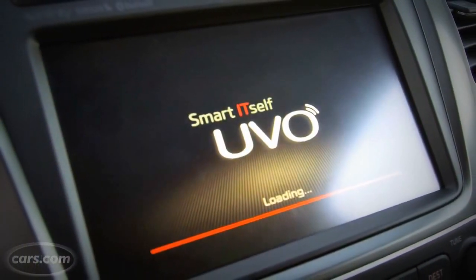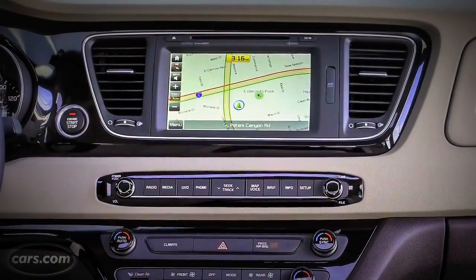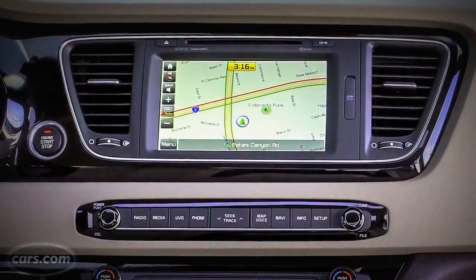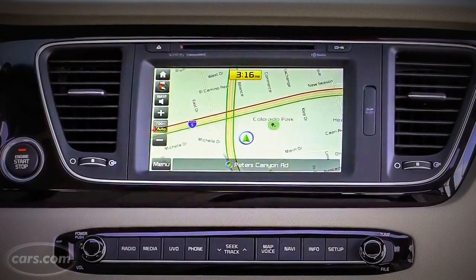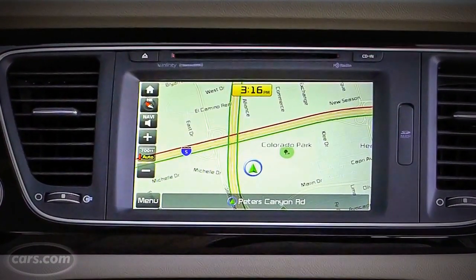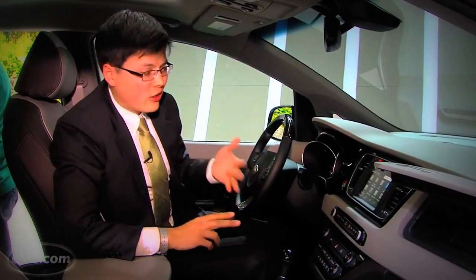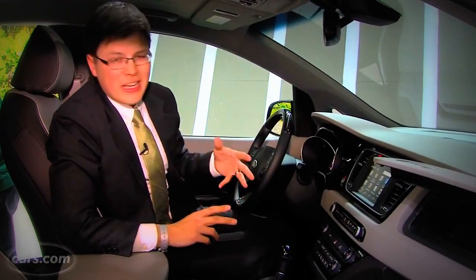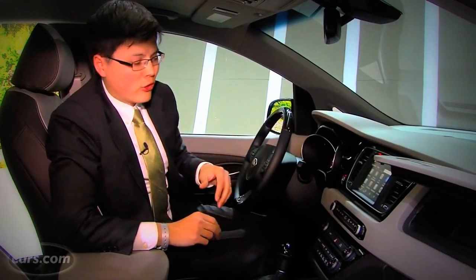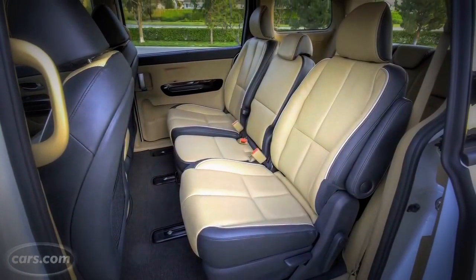Kia's YUVO system, that's standing for Your Voice. Pretty easy to use, we found in past Kias with YUVO. It's got a lot of features. It's got Siri eyes-free capability. It's got iTunes and Google Play features. It's also got a few parental controls, things like geofencing and a curfew alert, though I gotta say there's kind of an automatic feature that's gonna bring your teen driver home, and it's called, hey, you went out in a minivan tonight. You've already seen the story of space in the second row.